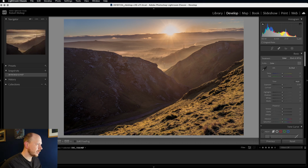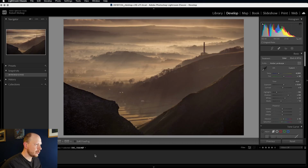Okay, so next up we've got this one. I was using the 24 to 200mm lens for this one, at around about 100mm, so getting in a little bit tighter there, because there was some lovely light coming through that mist, just creating some great layers, and that just made a really nice effect in the early morning golden hour light.